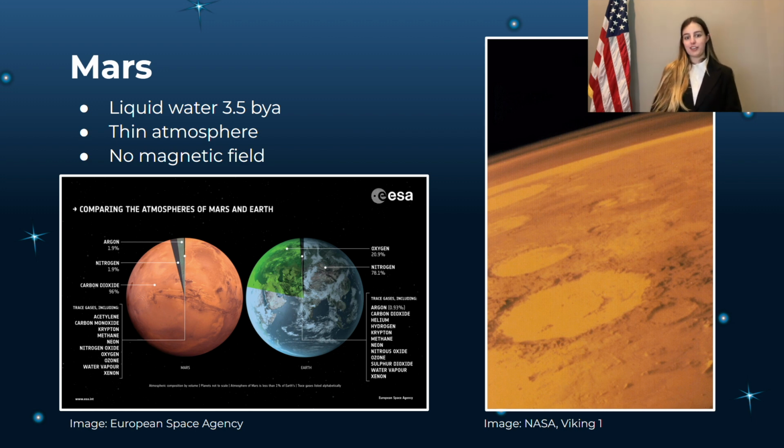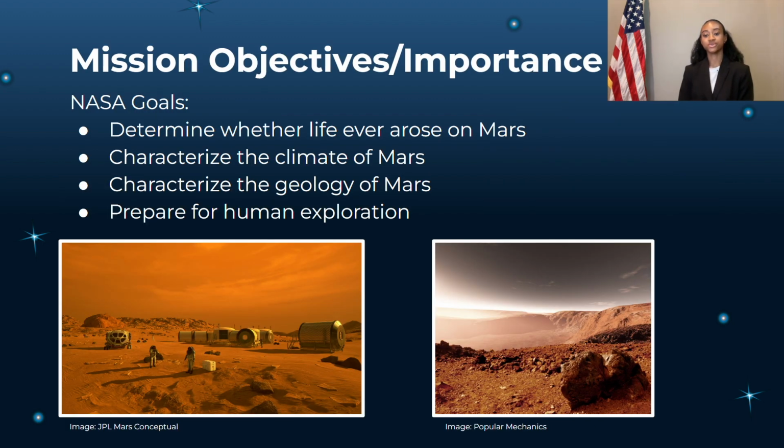Unfortunately, these habitable conditions came to an end as Mars's atmosphere became thinner over time, causing liquid water to boil due to a lack of pressure and making Mars basically unlivable. However, we hope that signs of life are preserved in Mars's ice, which is part of what we hope to send a rover to look for. Our mission objectives are to determine whether life arose on Mars, characterize the climate of Mars, characterize the geology of Mars, and prepare for human exploration in the future.